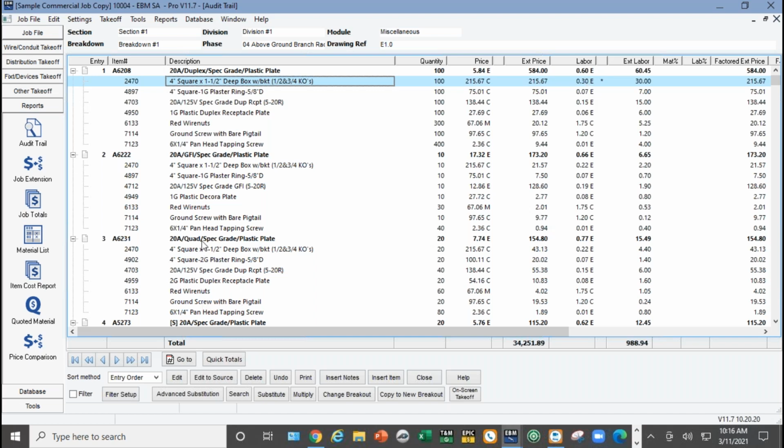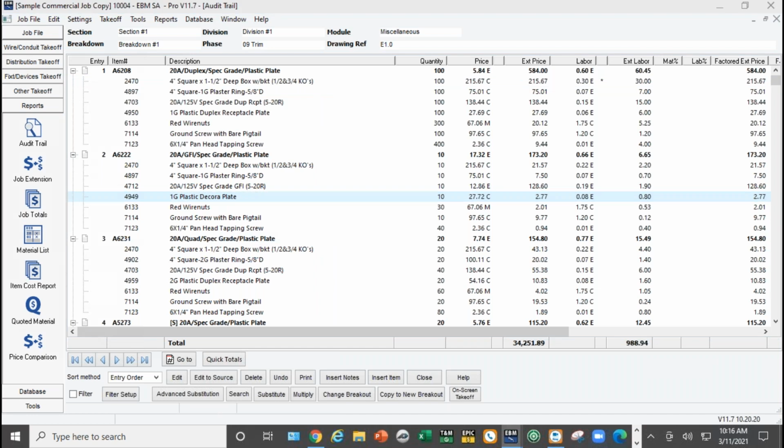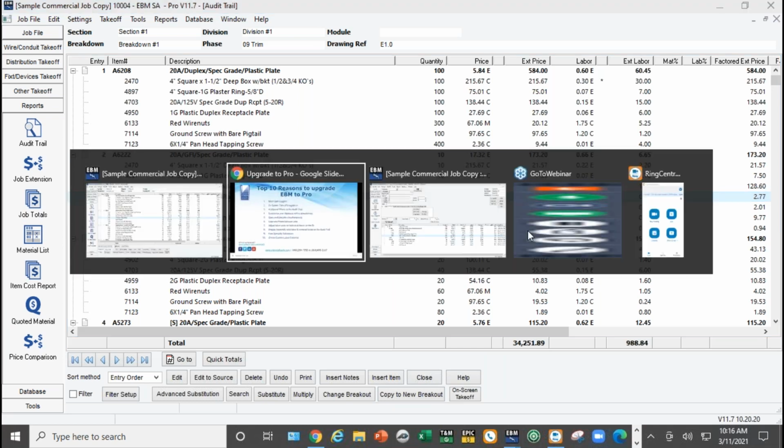So you can just do that on the fly. You could say, I want to change my labor units on the plate. I think that's kind of silly, but you get the idea. I want to use column 1 on the plate. So it allows you to be a lot more selective. And again, just put your little star there. So that's what we mean by changing items on the fly. You can make your editing selective for just that one entry.